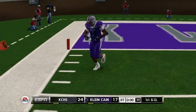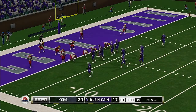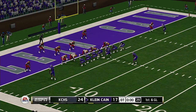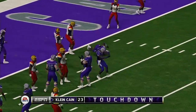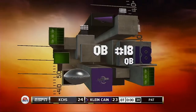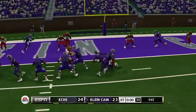Steps out right away. When you can move the ball downfield in big chunks like that, you've got the defense right where you want it. It's first down, and they'll be looking for 6 points here. He's scrambling, keeps it, and he's got a touchdown. So they come up with the equalizer.